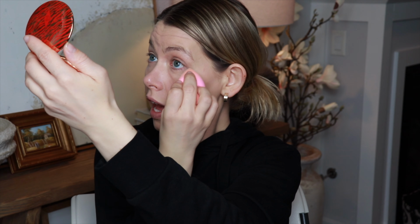If you have super, super discolored under eyes, you might need more of a peachy color corrector. But again, I highly encourage you, if you're used to seeing someone online use just a ton of product, try going in with a little less and see what it does for you. I also have very creasy under eyes, so less is a lot more for me.